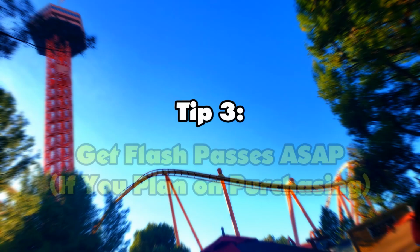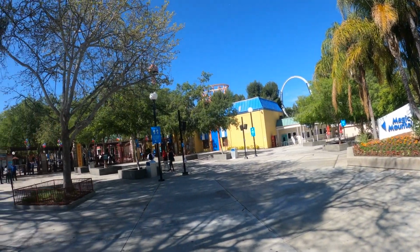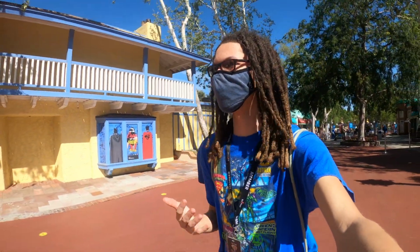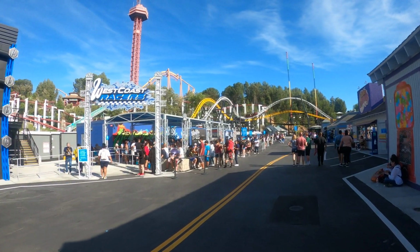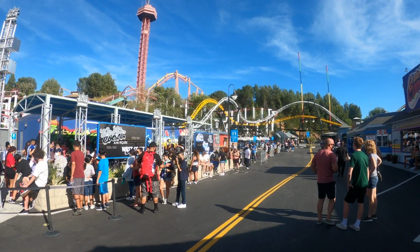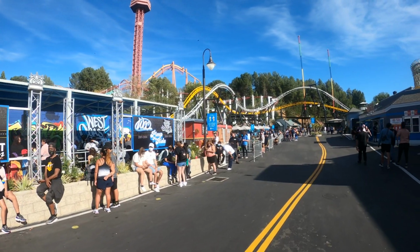Tip number 3. Pick up your Flash Pass ASAP. Once you've actually gotten inside the park past the turnstiles, I would highly advise going straight to the Flash Pass headquarters if you are a member, or if you plan on buying Flash Pass. If you are not a member, nor do you plan on purchasing a Flash Pass, then this won't apply to you. Flash Pass, which skips the lines for popular rides, will run out after a few hours of the park's operation, and plus, the line for Flash Passes themselves will become even longer than some of the actual rides in the park later in the day.